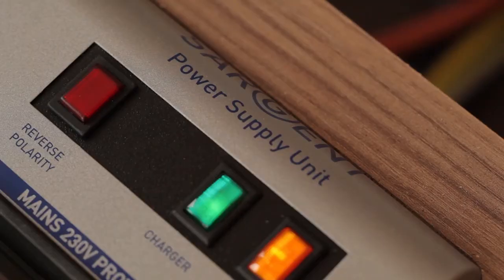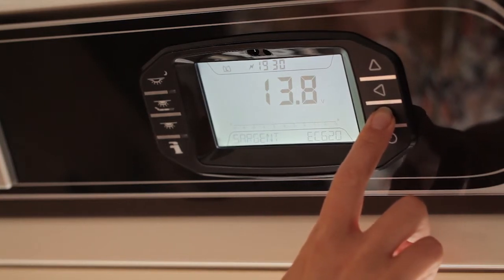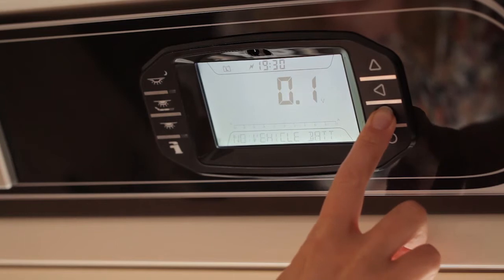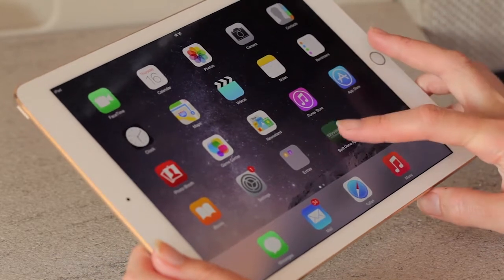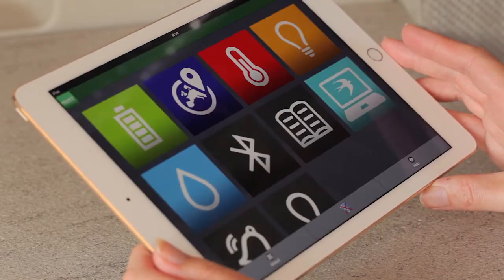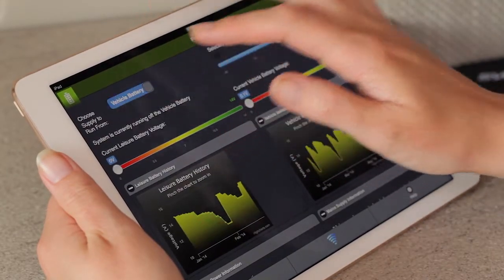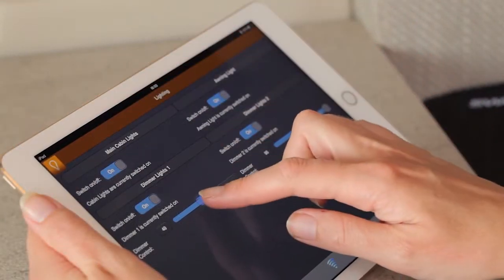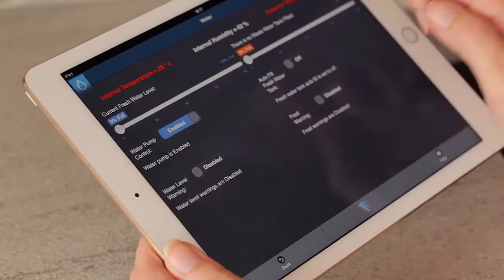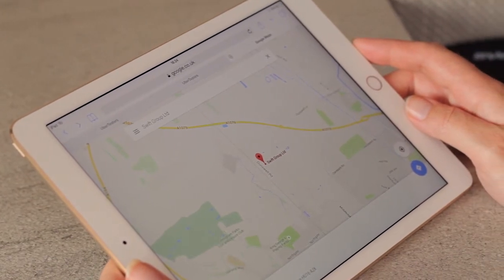Swift Command is a control system that encompasses a new intelligent power supply unit with a smart LCD control panel that allows viewing of enhanced system information and related functions. Now this can be remotely linked via the Swift Command app, which allows remote control or monitoring of certain vehicle systems and access to further information. Areas such as power management information and control, temperatures and heating, lighting and dimming, water system data and pump control, GPS vehicle tracking, all can be accessed remotely.